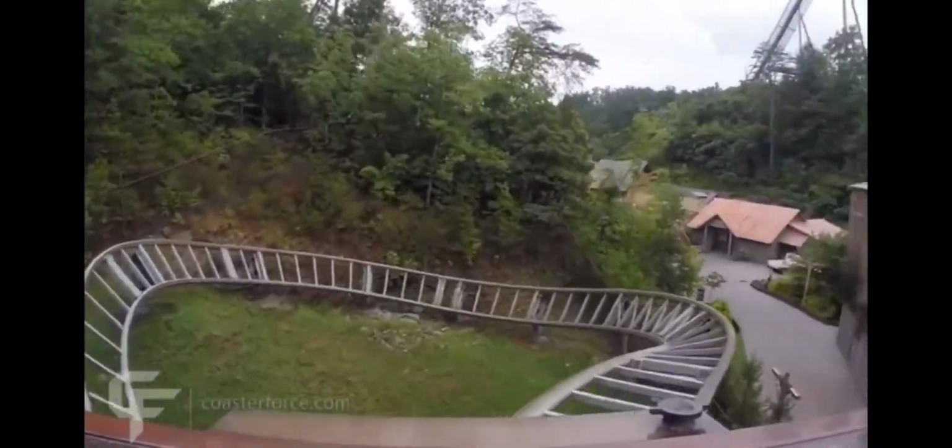It is one of the older ones at Dollywood. And it's kind of sad because last year I rode it and it was pretty enjoyable. This year, it just really hasn't aged well. I don't really know what to say about this coaster. This coaster could really use lap bars.